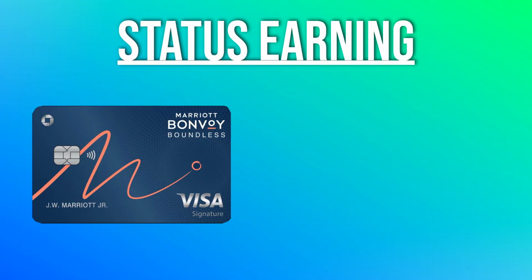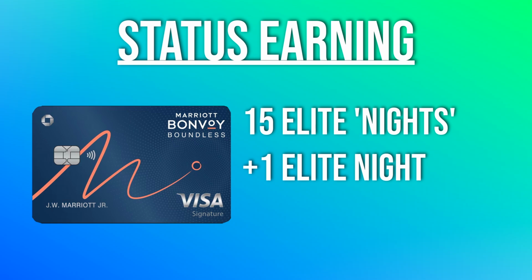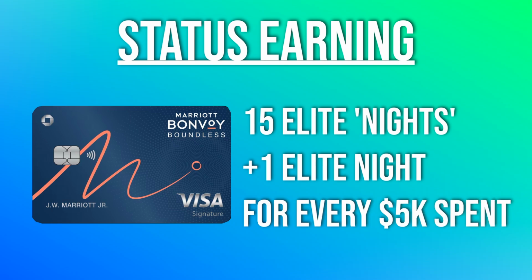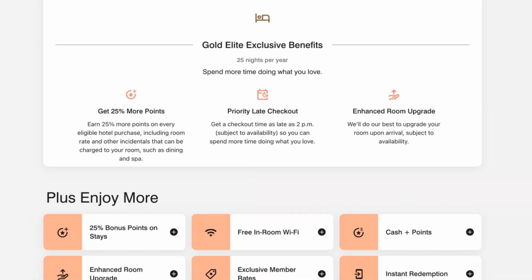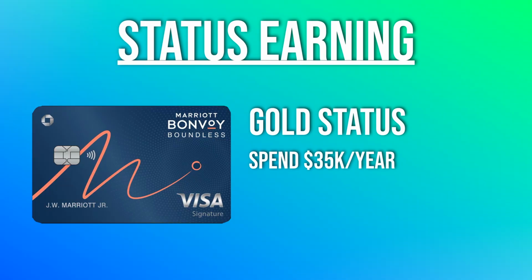The Marriott Boundless is going to give you 15 elite nights towards status, and you're going to earn 1 night for every $5,000 spent on the card. You can also earn Marriott Gold status directly by spending $35,000 on this card in a calendar year. So the Boundless does provide some ways to spend your way towards status with Marriott as well. And that 15 elite nights from holding the Boundless is going to be pretty helpful if you're trying to earn status with Marriott in any way.